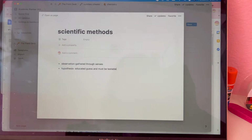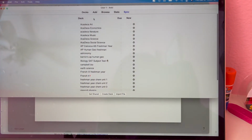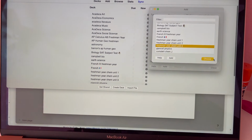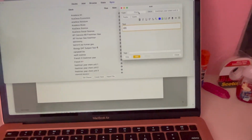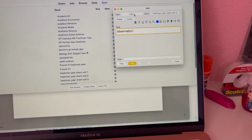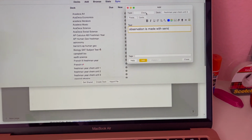Once I'm done doing that, I'll go over to Anki and make flashcards based off the summary sheets for whatever class I had notes on that day. So for example, this day it was chemistry. So I use cloze flashcards, which is basically like fill in the blank. And they're really efficient to make, and they help you review what you learned that day.